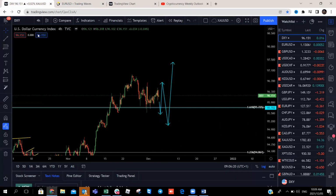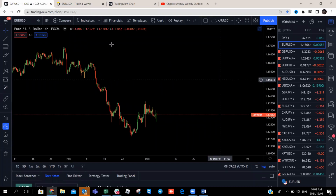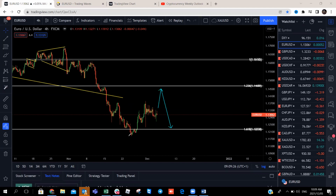Let's have a look here on the euro. I'm actually looking at the euro there. This is the structure that we're looking at on the euro. It's actually a very interesting structure. There's 3 waves to the upside. We've got a pullback here. That pullback has happened in a flash.